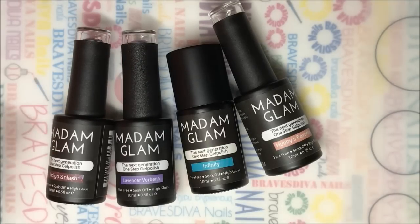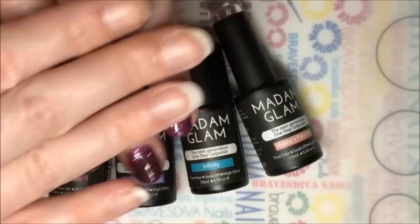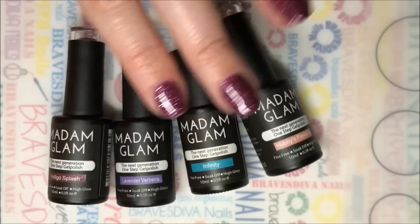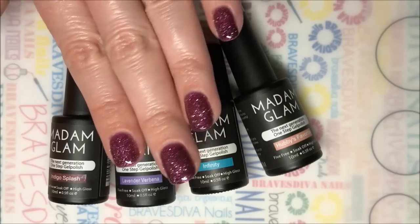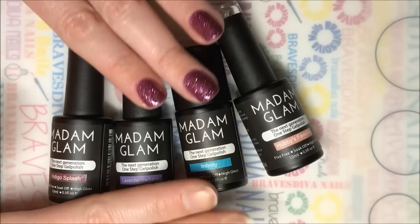Again, if you're into the sheer polishes, you won't need four coats. Oh, I'm not flipping you off, but you won't need four coats, if you don't mind. Who cares? You know what? Throw as many coats on as you want to. They're all gorgeous. You can deepen that color. This is beautiful, beautiful. Okay, once again, Madame Glam, thank you guys so much.